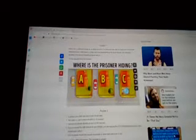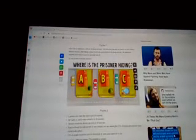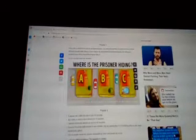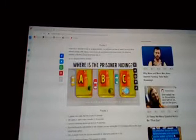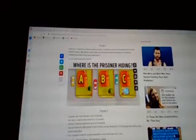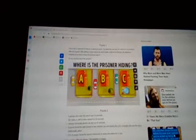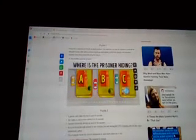Do you already know the answer? Where is the prisoner hiding? You have 10 seconds to answer. 1, 2, 3, 4, 5, 6, 7, 8, 9, 10.